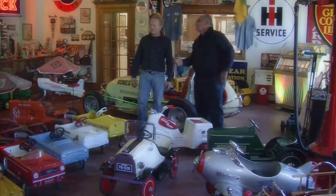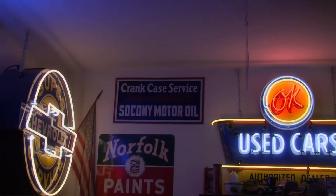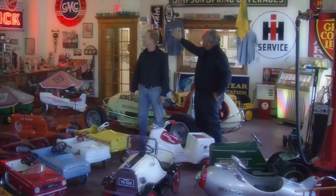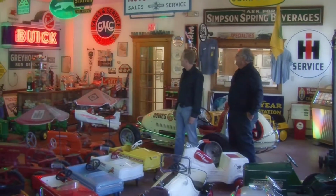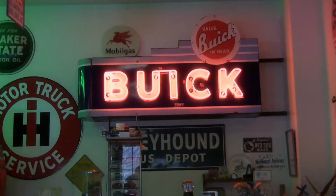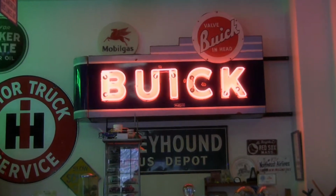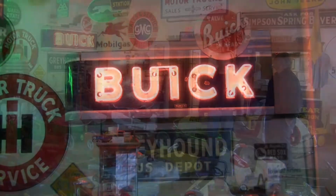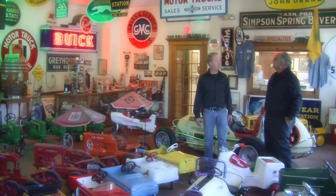All right, let's talk about some of the things that you have here. You have some beautiful neon lights in here. And right behind us to your right, we have a Buick sign up there. Now I know that's a two-sided sign, I believe, but you're only showing one side on the wall. And it is double-sided, and it did come with complete original neon, which, as we all know, is a super rarity to find, the original neon that went with it.